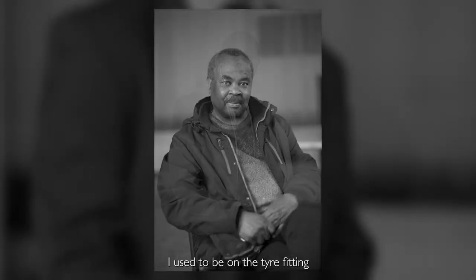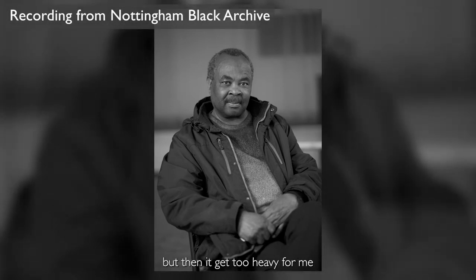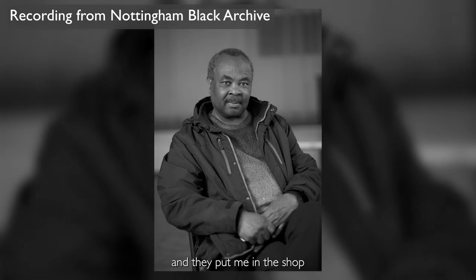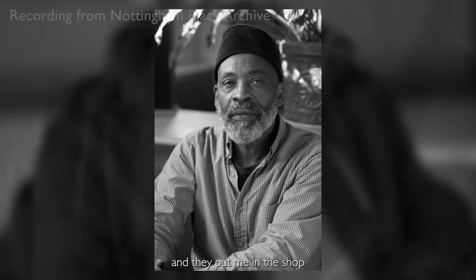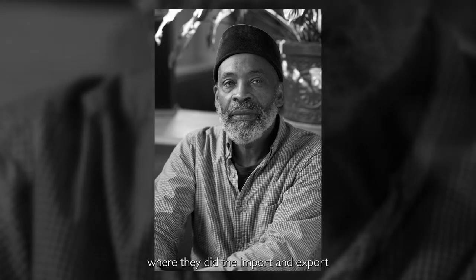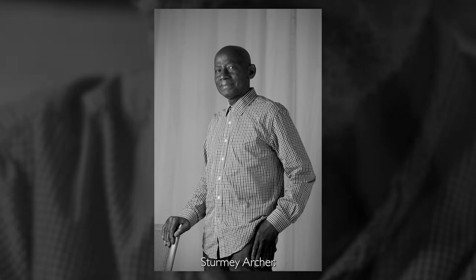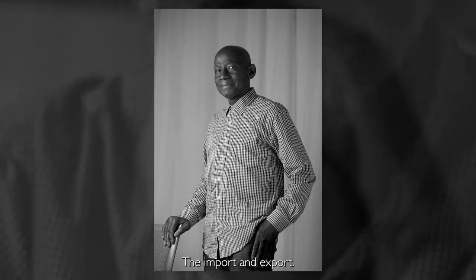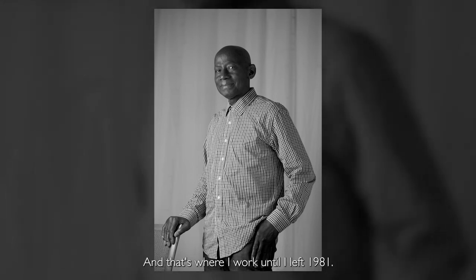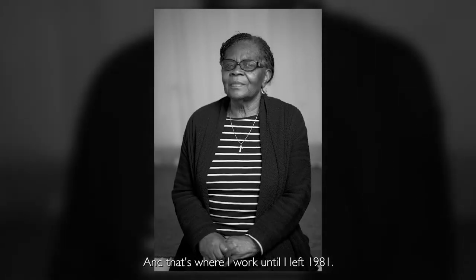It used to be on the tire fitting, but then it got too heavy for me. And they put me in another shop where they do import and export, what's that called? Sturmey Archer. The import and export. And that's where I worked until I left, 1981.